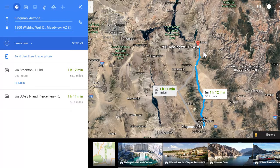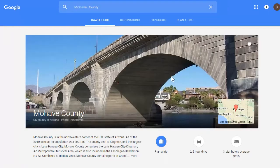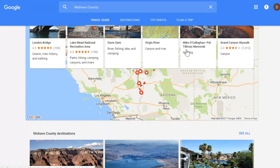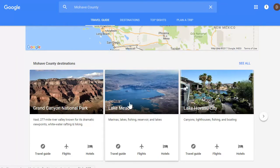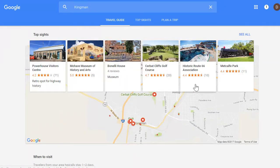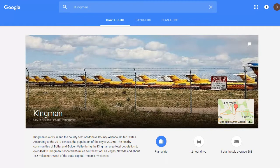And the Grand Canyon is about 45 minutes away. So you can enjoy the Grand Canyon. You can also go check out Hoover Dam on your way to Vegas. Lots of things to do in the area nearby. And here, Google has compiled a list of activities in Mojave County that you can check out, as well as in nearby towns like Kingman, and obviously Vegas, there's just too much to even list.